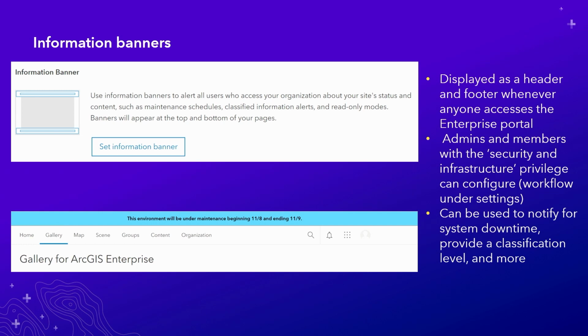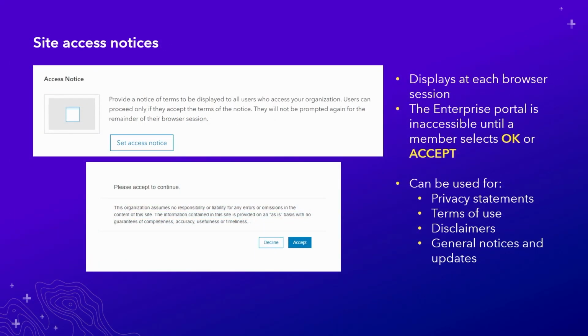At 10.8, you also have the ability to set site access notices. For each new browser session, the ArcGIS Enterprise portal will remain inaccessible until a member selects OK or accepts it. It can be great for privacy statements, terms of use, disclaimers, general notices, and updates. For example, this one says that your organization assumes no responsibility for any errors or perhaps omissions of content in this site. Now you don't have to set this, but you definitely have the option to set it now.